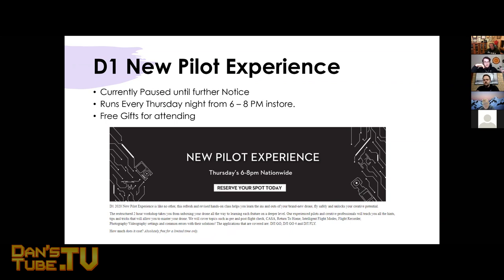But we've been working in the background to integrate the Fly app into the course. So that's what we've been doing during this off period. When we come back, we should have it all streamlined. There'll be features that are on Go 4 and Fly that we can both talk about. But there are some specific features on the Fly that aren't available on Go 4 or vice versa. So we're trying to make sure that we can cover both apps within that time frame.